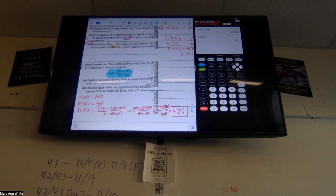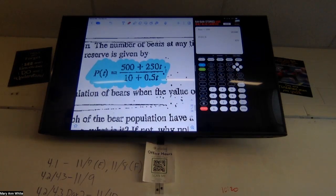And then letter B says, does the graph of the bear population have a horizontal asymptote? If so, what is it? If not, why not? Remember, I just said that we are in our reciprocal graph, our rational graph part. If this is a reciprocal graph, what would I look at to decide my horizontal asymptote?